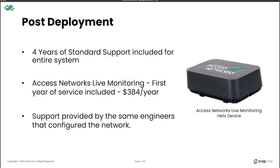You also get, with that 4 years of standard support, 1 year of our Access Networks live monitoring service included with the system purchase. And that 1 year is where we're proactively monitoring the network devices that we've provided you. So that means that if we see an issue on that network, ISP down, if we see a switch come offline or an access point come offline or something that's throttling the network and it's causing some severe latency, we get alerted to that and then we let you know.